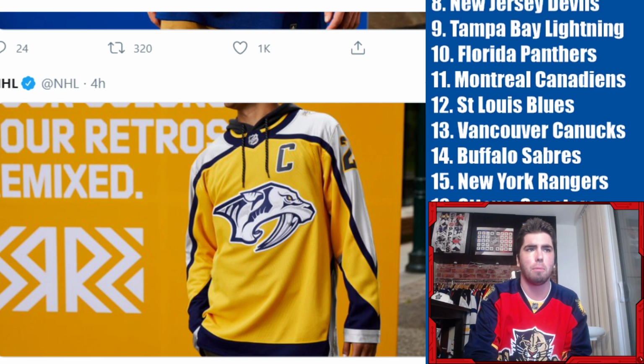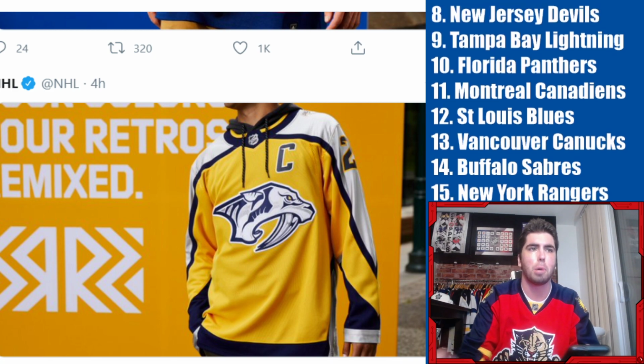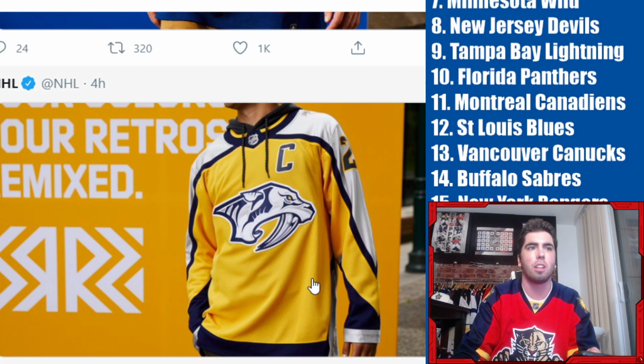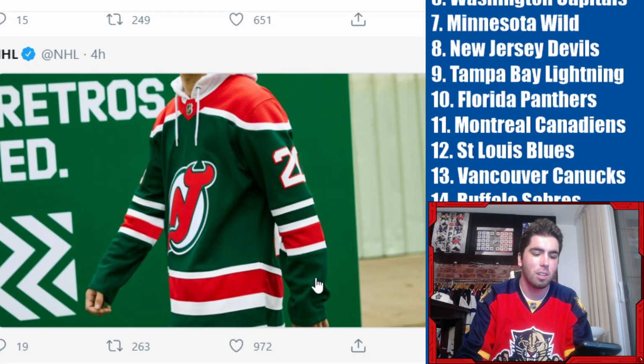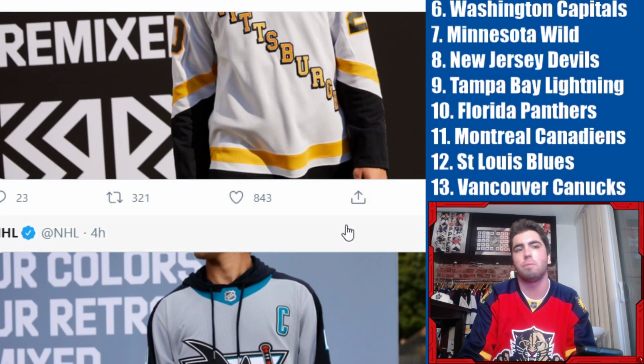So I don't mind it. I think the pattern's okay. But I would have liked to see a different color more involved, and maybe it was that dark blue. And number 25, I think this is just a real disappointment.